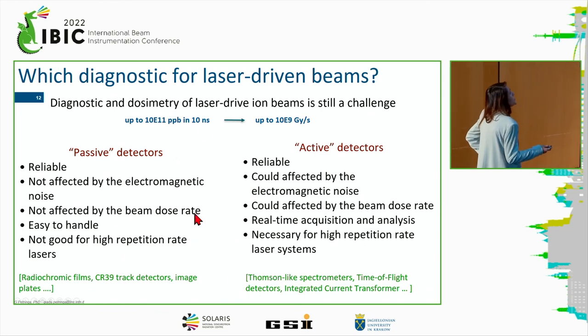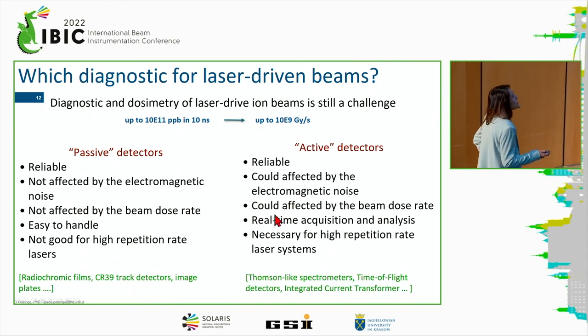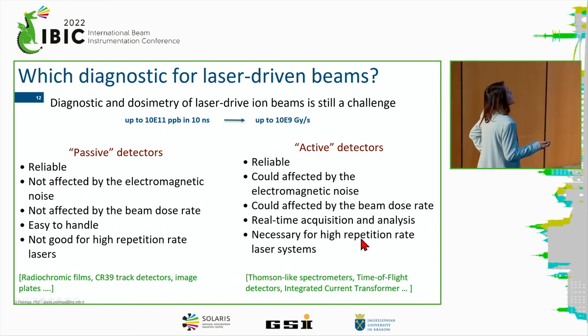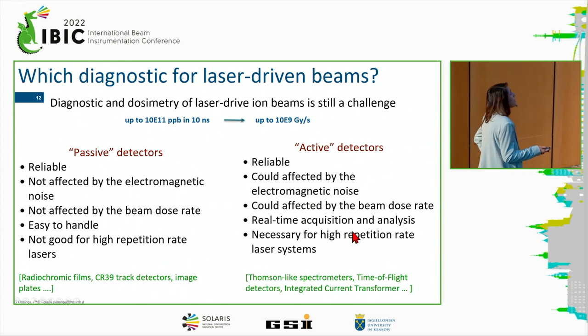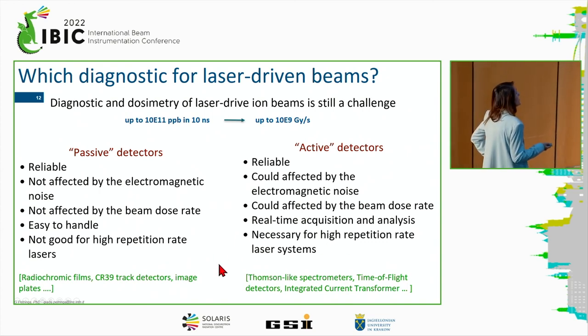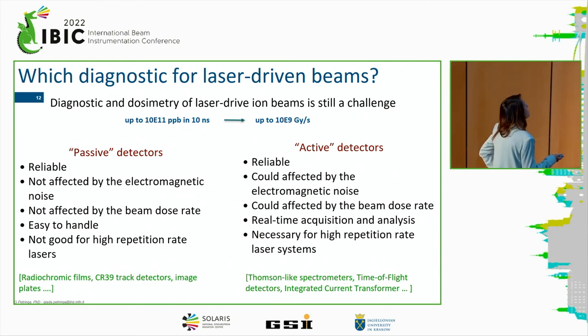Otherwise, if we look at the active ones, we can notice that they could be affected by the electromagnetic noise because they are connected to an electronic readout, and can be affected by the dose rate, but they can provide real-time information about the characteristics of the beams and also on the dose.